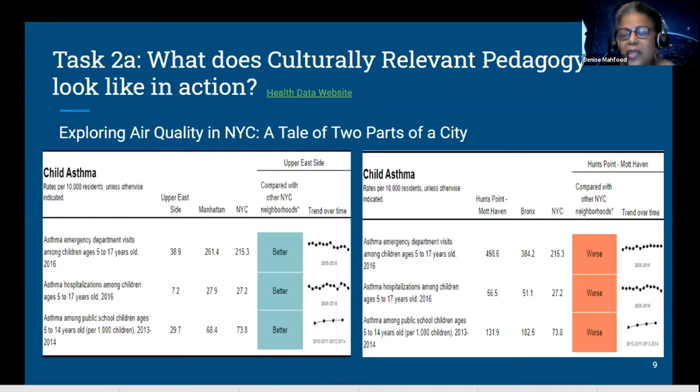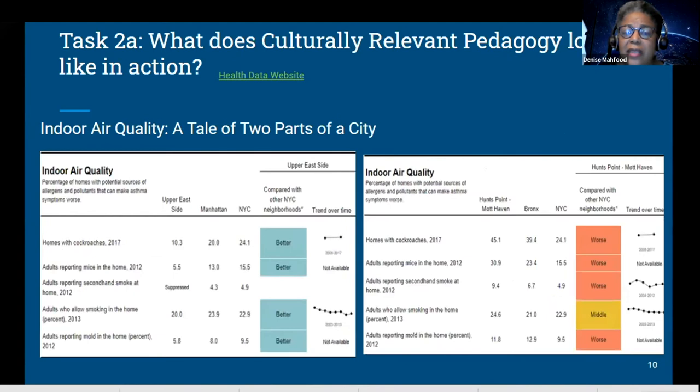So this is another example of how students can really look at the changes that are happening in their communities. And what is it that they can do to be better at addressing these issues and become problem solvers, but also address the socio-political issues that are causing these issues. That's what we want to drive, that consciousness among students. Here's another set of data. This is indoor air quality, the same community.